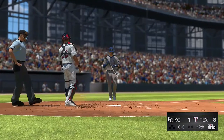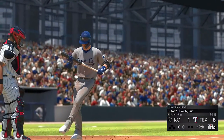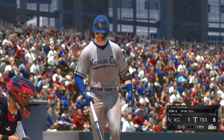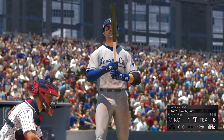And now, Whit Merrifield starting things for his side in the ninth as they face the improbable odds of trying to come back in this one. Yeah, not a lot of hope for them at this point. These guys know these bats still count, at least for their own stats. You can't mail in your chances as a professional.